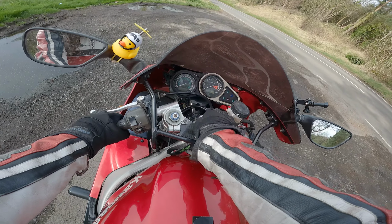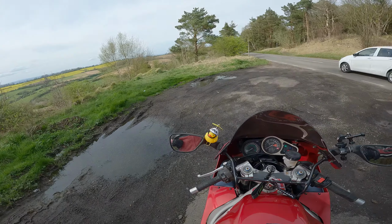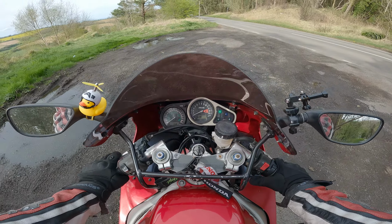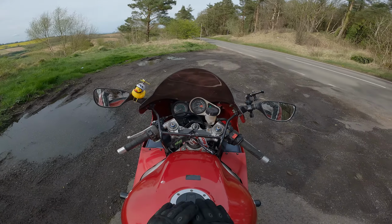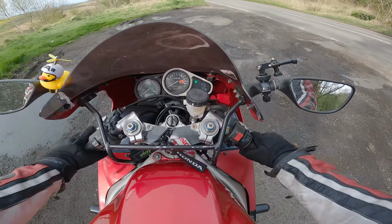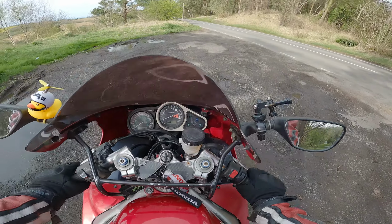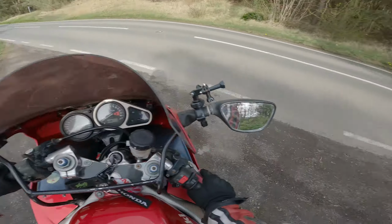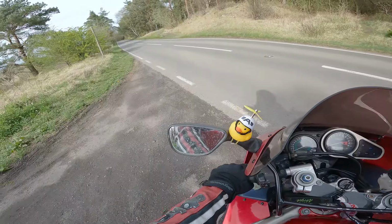I think it's a bit misleading what a redline does. For those of you that don't know, a redline is simply to stop the engine from over revving. Over revving can be catastrophic. Not always, but it absolutely can be.